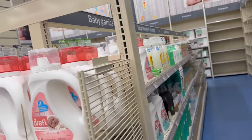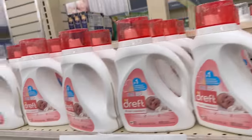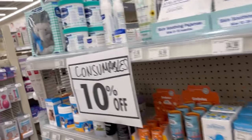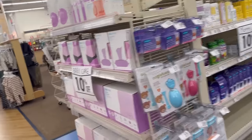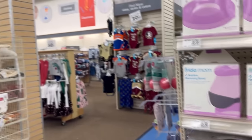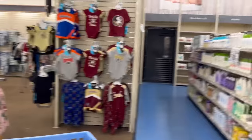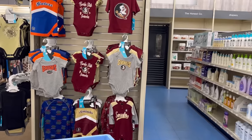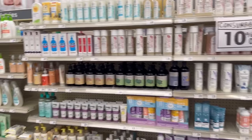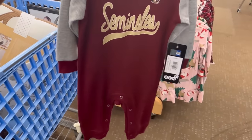So all the diapers are gone. That's definitely always happening. They have laundry detergent, formula. That kind of stuff. The diapers probably went before anything else. Soaps, all that good stuff. I'm definitely getting this because his father is such a Seminoles fan. Who could pass this up?